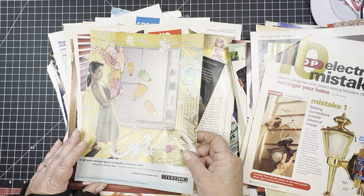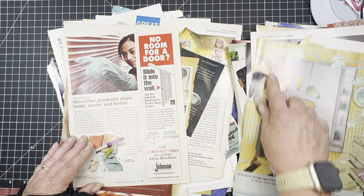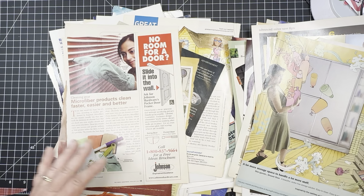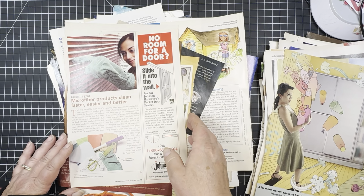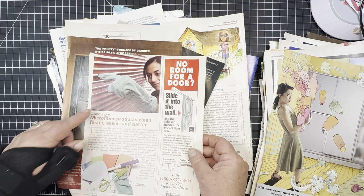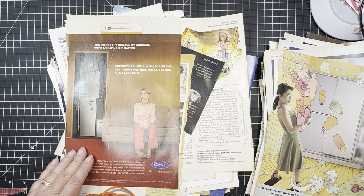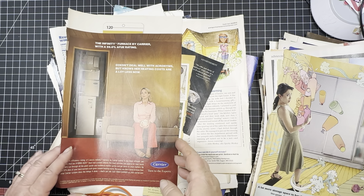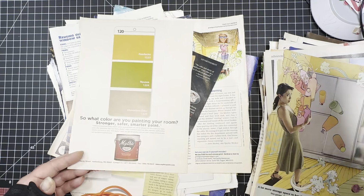I'm not sure why I kept this one. I probably, you know what? I can fussy cut her out, and without all the other stuff. Anyway, and then I'm not sure. This is when my niece comes over and cleans. So that could go in journal. I'm gonna fussy cut her and this couch out.